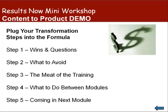Step 2 is usually what to avoid, what not to do. Step 3 is what I call the meat of the training. Whatever that topic is, that's when we do the hands-on results now workshop part of it, where people do things and create things with my help. And then we talk about what to do between modules.